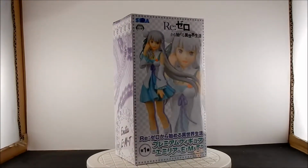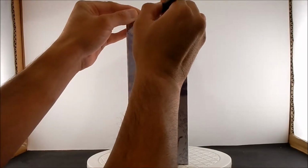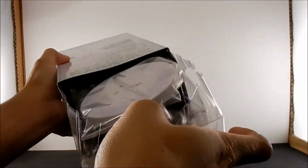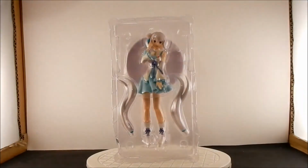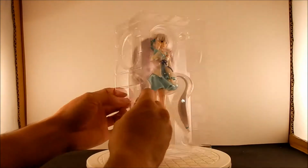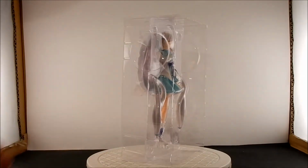Okay, let's go open her up. There is some tape on the sides here. It's gonna come out. Okay, so there's nothing in the box. I know it looks like the abyss in there, but it's just cardboard. Plus there's no mention of the Rem figure. There is a Rem figure that goes with this, because Rem and Emilia are such good friends. As she calls her, Emilia-sama.